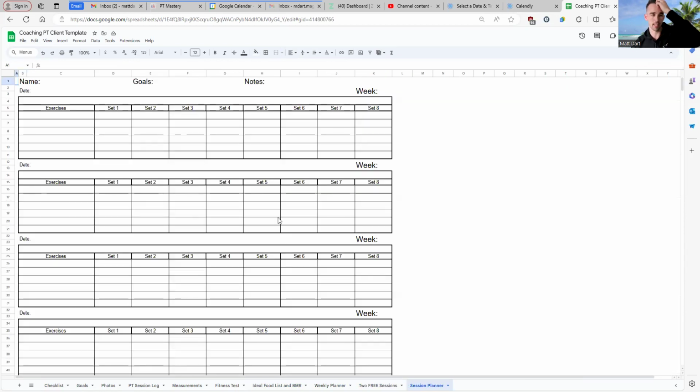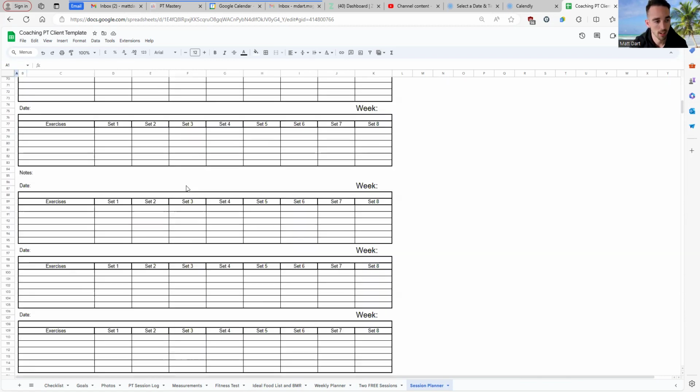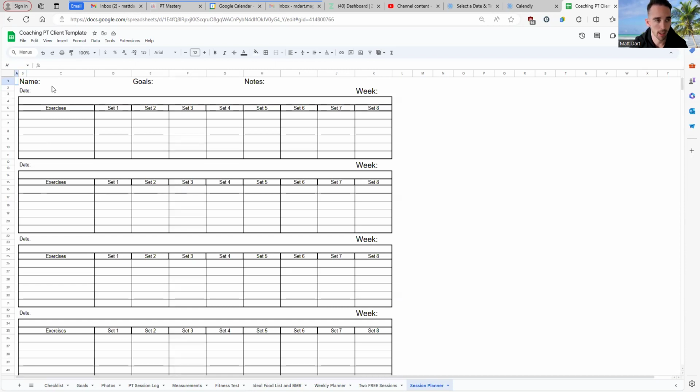Oh, and the session planner. Session planner is basically if you want to do a super basic program that you can give to your clients, this is what it would look like. You can make this into your own little spreadsheet. So this one could be Monday, Wednesday, Friday, and you can just save that as a PDF and then send it to them. Or you can make up a whole different spreadsheet with every single week, and you can copy and paste this, and they literally need to put in how much weight they did for each set. But as simple as that, team.